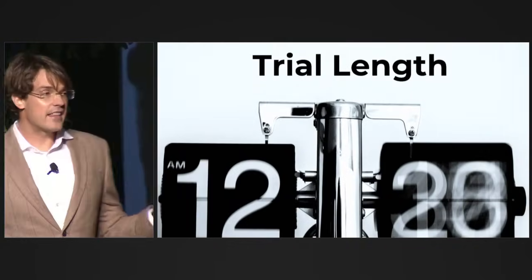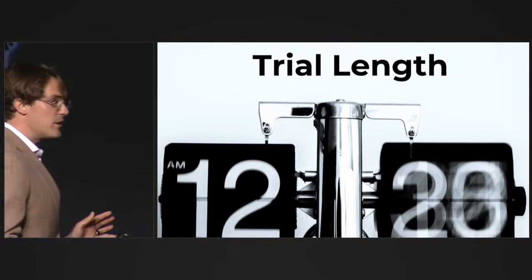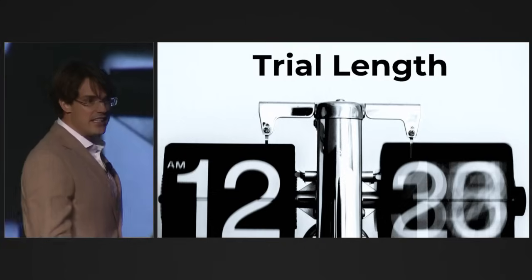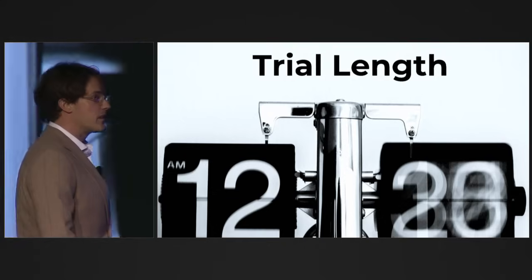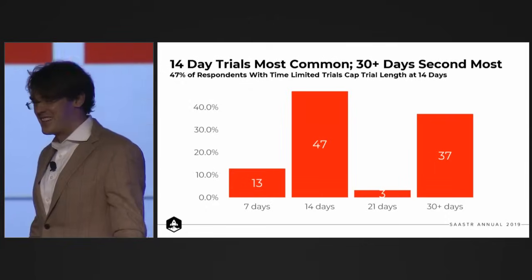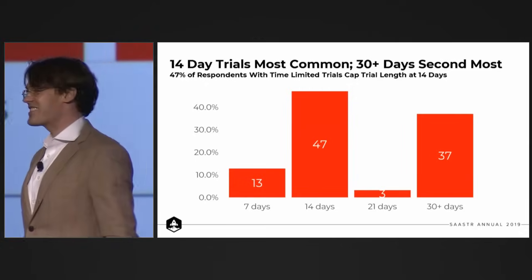Let's talk about trial length. If time is one of the most effective limiters of free trial, how long should your free trial be? Should it be 7 days, 14 days, 30 days, 90 days, 120 days? Some people have unlimited free trials. So it turns out that 14-day free trials are by far the most common. I don't know why. And I don't know why only 3% of people use 21-day free trials. It's really just a week of difference.